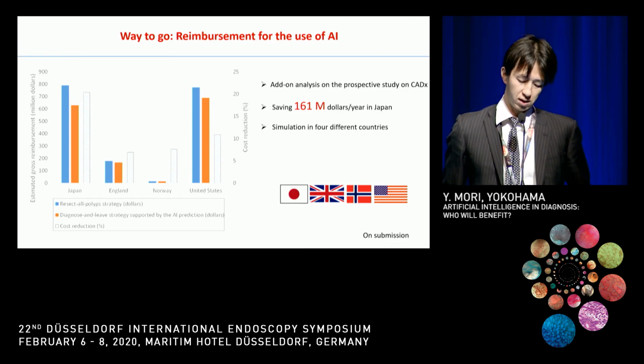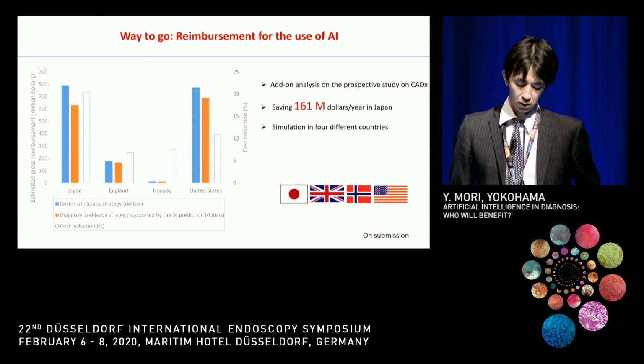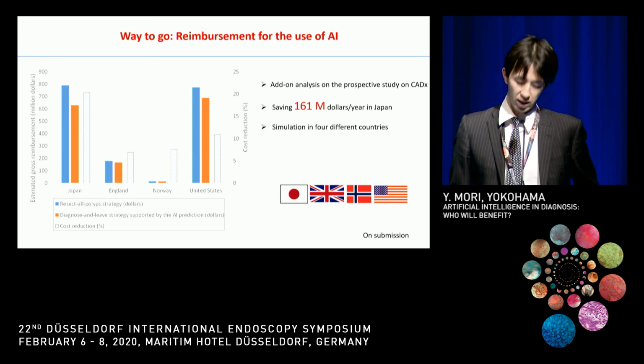The last slide is also very important because there is currently no reimbursement available for the use of AI, which means that no one wants to buy AI because AI costs a lot. But if you look at the cost effectiveness of AI, I think there is a positive point. We conducted an add-on analysis on the prospective study we conducted in previous years, and we got positive data of savings of $161 million per year in Japan. This simulation study was conducted in 4 countries, including 2 EU nations and the United States. By providing this kind of data, we may get public reimbursement from public insurance bodies, which can contribute to dissemination of this AI technology worldwide.